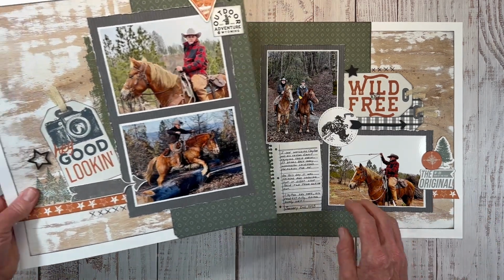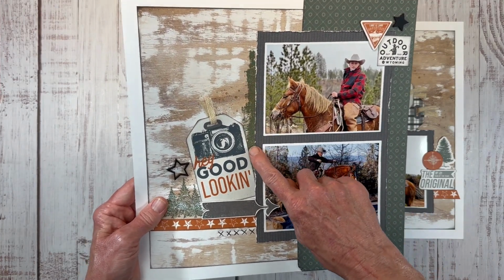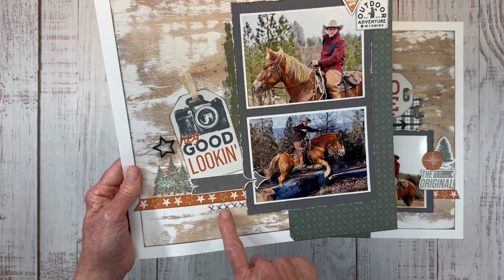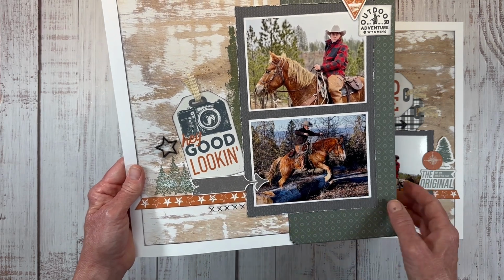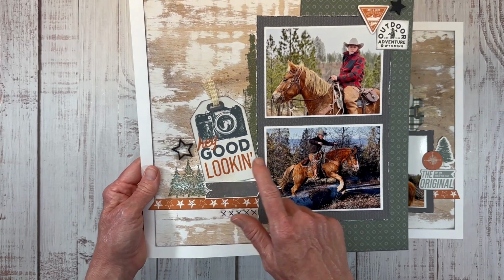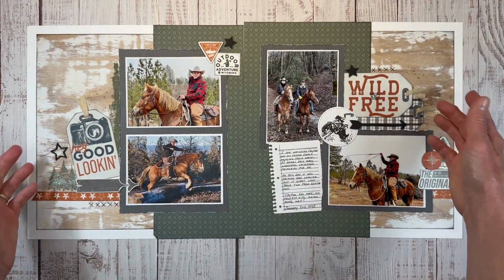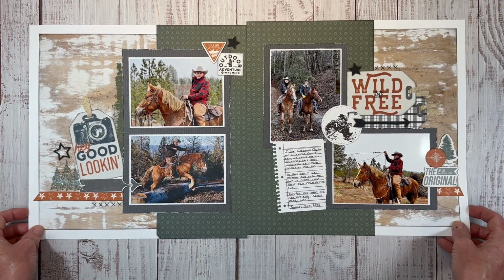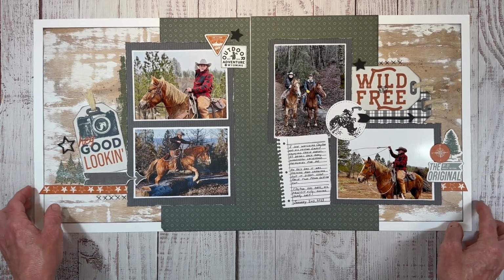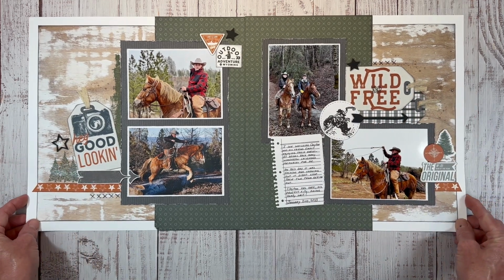You'll see again, we've used that same background elements stamp set there. And then I've got some pine trees stamped on the layout and some more of those X's. We've got the acrylic shapes. And then this is something I love doing with my pocket cards. These are both pocket cards. I love to die cut them into shapes and use them as titles. So quick and easy, and I definitely do this technique quite a bit.